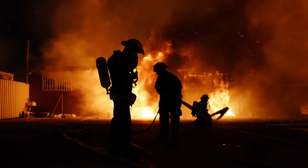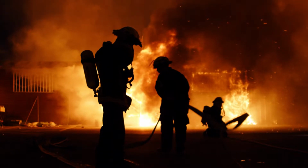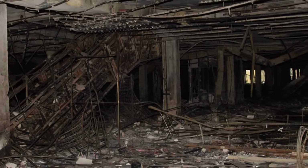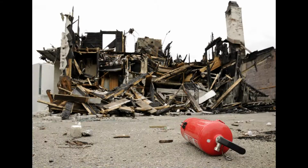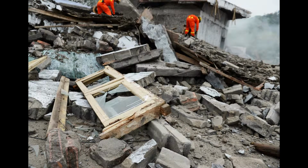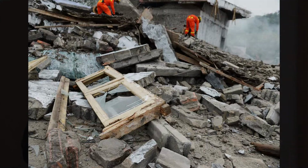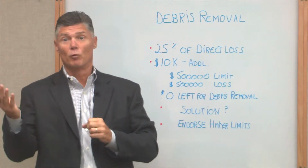If we had a fire in a building, we're going to pay for the direct damage as well as the cost to remove the debris, what's left after that fire gets removed. And the traditional policy itself will allow for 25% of the total loss to remove the debris. So when trucks and equipment and remediation companies have to come in and remove the debris, the insurance company is going to allow 25% of the total loss to be paid to remove the debris.